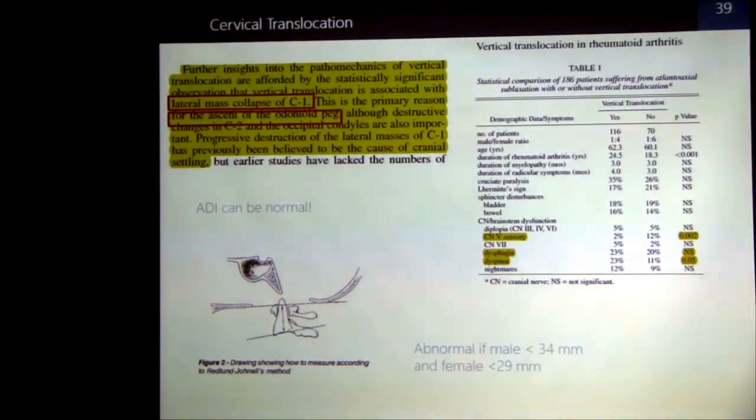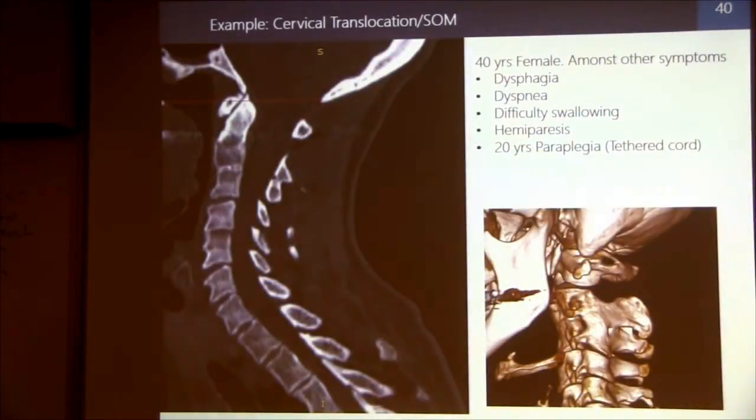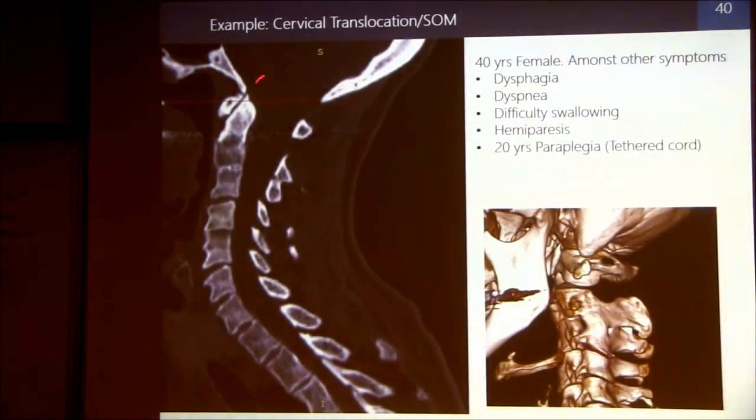Importantly, these patients have difficult-to-diagnose symptoms like dysphagia, dyspnea, heart rate disturbances, and other things. For instance, this is a case of a cranial translocation, and as you can see, the medical literature says that it needs to be above this line. More than 3 millimeters is considered to be basilar impression. It was less than 3 millimeters, but you can see here there is no BDI, so it's an upward translocation. She has a Klippel-Feil here.